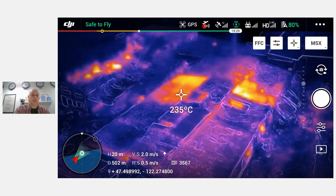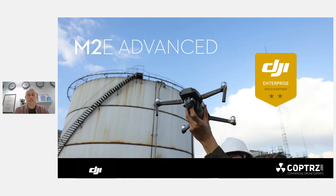But DJI have taken on board some great advice about the Mavic Enterprise 2. And that being that they've started to incorporate higher quality data imagery, higher quality cameras, such as the FLIR thermal. They've actually started designing their own thermal cameras, and they've done this on the Mavic 2 Enterprise Advanced. Now, the Enterprise Advanced is set to be released in about March time. And we are really excited about this. It is going to be a good bit of kit.